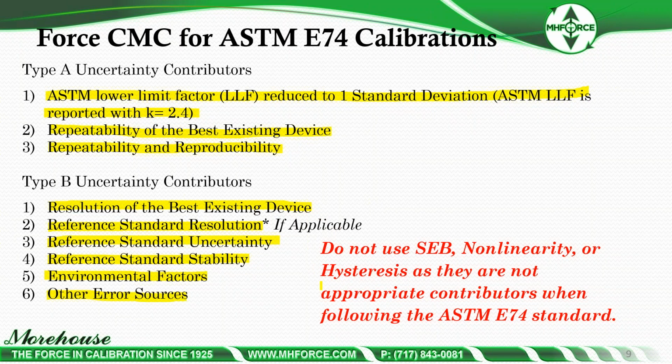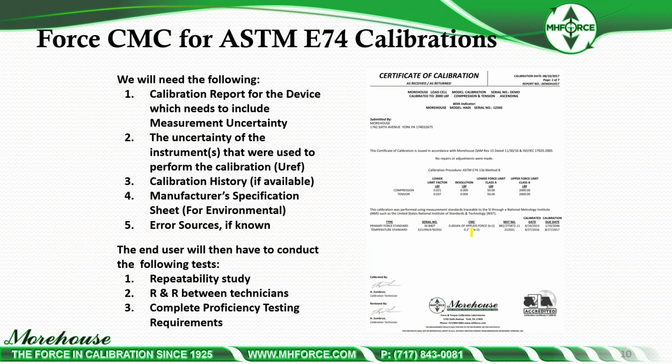The important thing here is do not use SEB, nonlinearity, or hysteresis, as they are not appropriate contributors when following the ASTM E74 standard. So if we're going to do a CMC or measurement capability, we would need the calibration report for the device. Here's a sample of that. Lower limit factors are here.